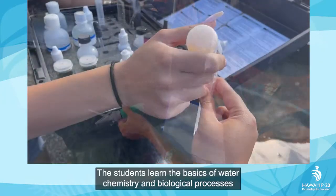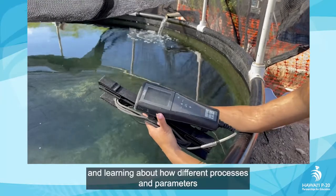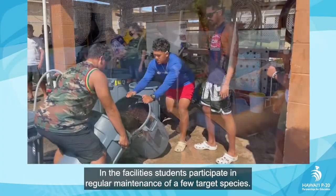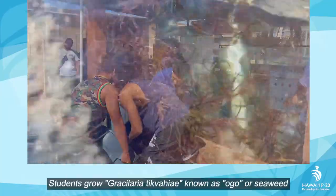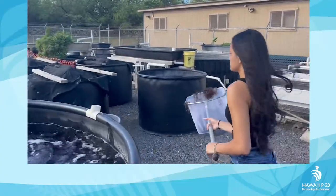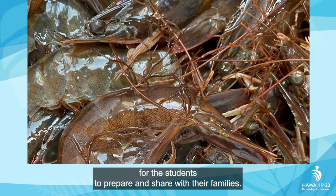The students learn the basics of water chemistry and biological processes by monitoring plant and animal systems, collecting water quality data, and learning about how different processes and parameters can impact the growing environment for different species. In the facility, students participate in regular maintenance of a few target species. Students grow Gracilaria tikvahiae, known as ogo or seaweed, as a product that is sold to community members and local markets. They also monitor and maintain shrimp and fish systems. The shrimp are harvested each year for the students to prepare and share with their families.